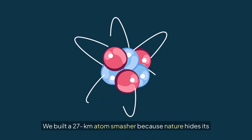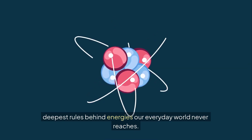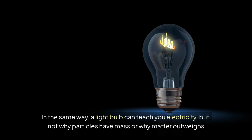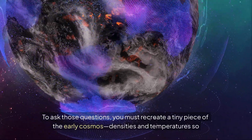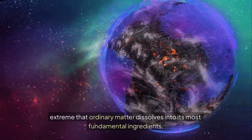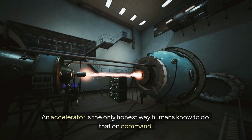We built a 27-kilometer atom smasher because nature hides its deepest rules behind energies our everyday world never reaches. A snowflake can tell you that water freezes, but it won't teach you quantum mechanics. In the same way, a light bulb can teach you electricity, but not why particles have mass, or why matter outweighs antimatter in the universe. To ask those questions, you must recreate a tiny piece of the early cosmos, densities and temperatures so extreme that ordinary matter dissolves into its most fundamental ingredients. An accelerator is the only honest way humans know to do that on command.